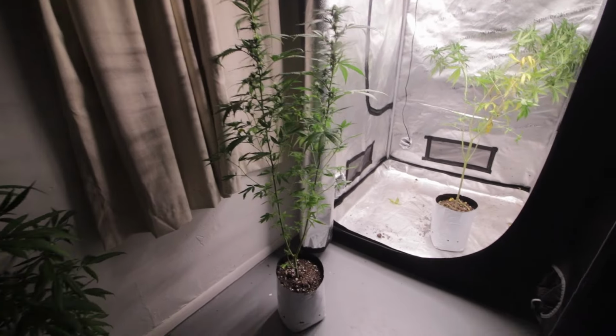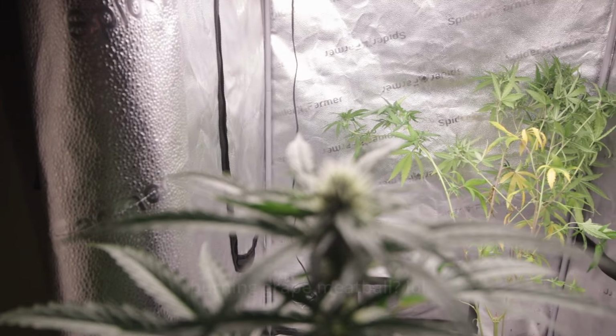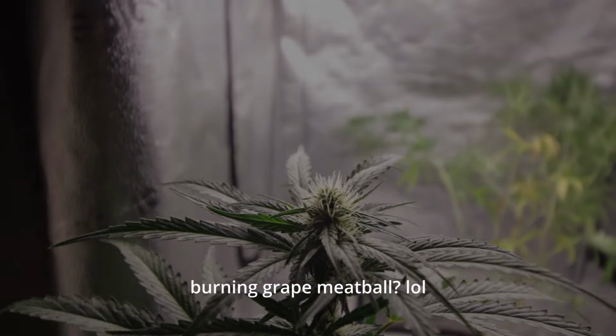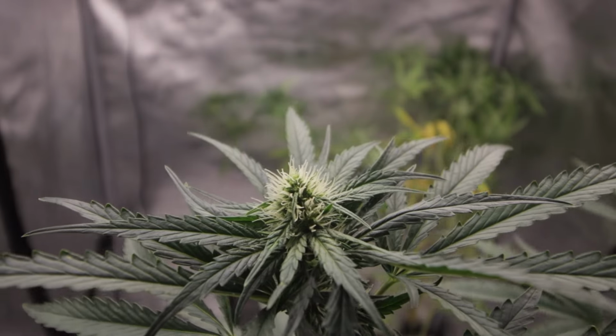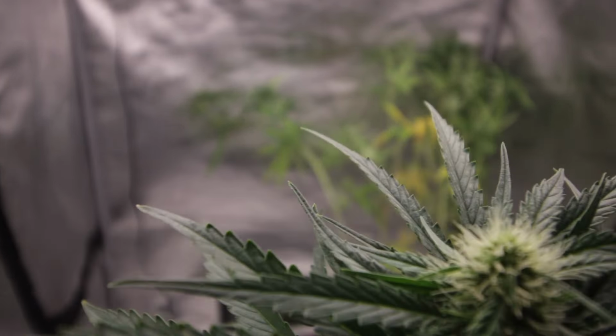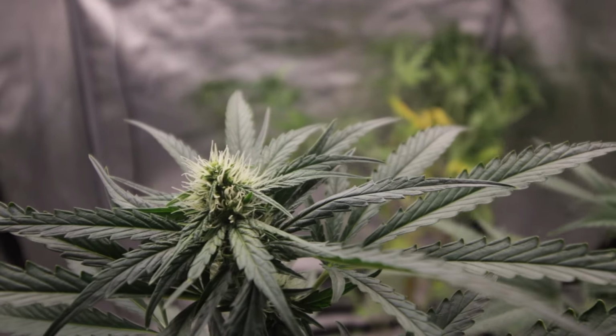Originally, this plant developed skunky terpenes, which has now developed into a burning grape meatball. Honestly, growmies, I'm really glad I took an initial smell test because the plants have developed crazy profiles and I can't wait to see how they finish up.